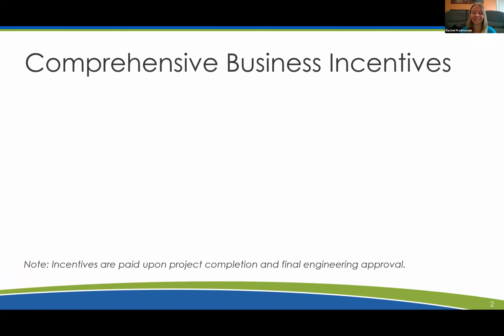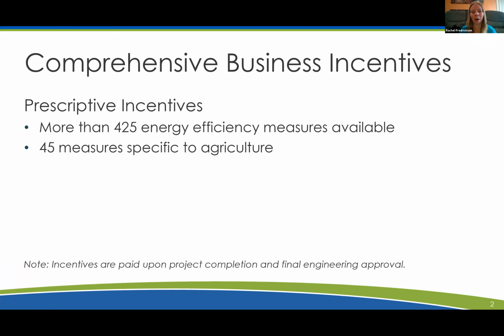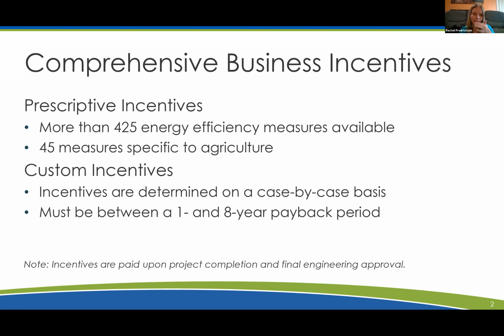So we offer this incentive program for different businesses throughout Michigan, including grow facilities. Our incentive program offers more than 425 different energy efficiency measures, 45 of those specific to agriculture. So you can receive incentives for things like your LED grow lights, your HVAC system, some dehumidification. We offer a very wide variety of things. And if there's something that you're doing that we don't offer an incentive for, there is a possibility to receive a custom incentive for it.